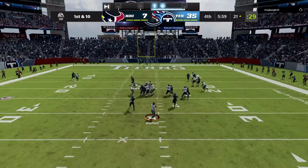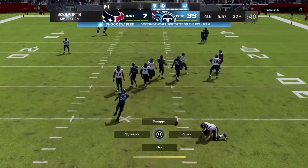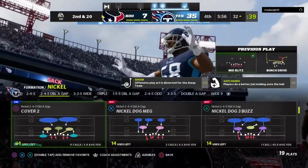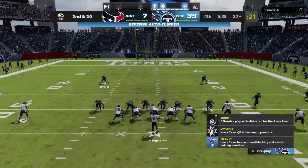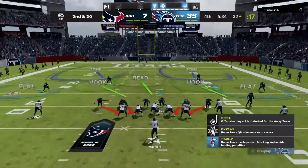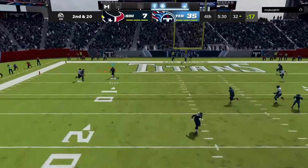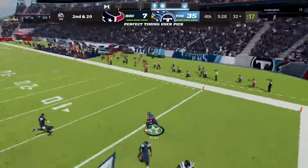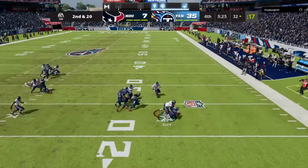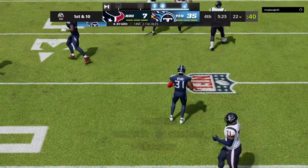A first down throw for Mayfield. And he's going to be taken down here. A sack back at the 32. Credit the sack there to Harold Landry. 2nd and 20. Another try after the first down sack. Mayfield looking deep for Elliott. And it's intercepted at the goal line. Picked by Kevin Byard. And the Titans are going to take over here at their own 22-yard line.